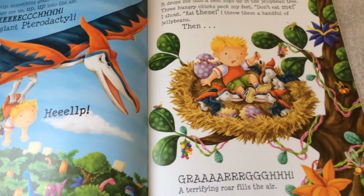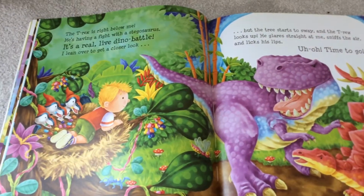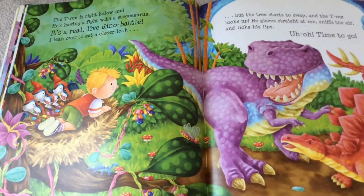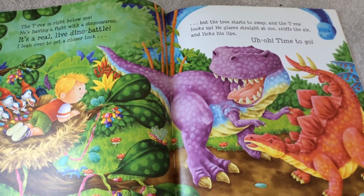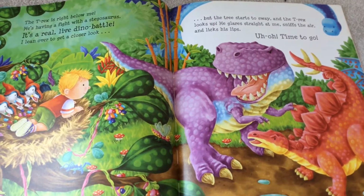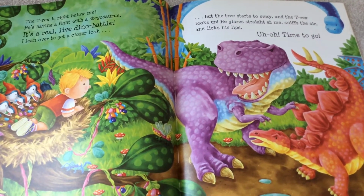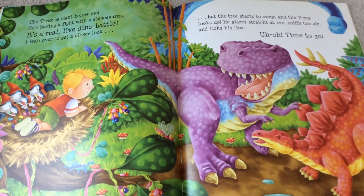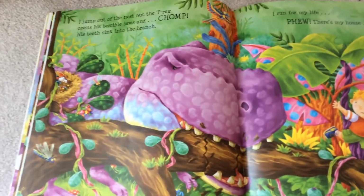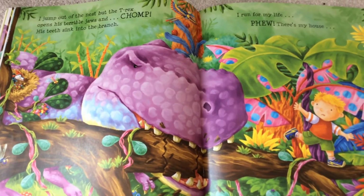Grah! A terrifying roar fills the air. The T-Rex is right below me. He's having a fight with a stegosaurus. It's a real live dino battle. I lean over to get a closer look. But the tree starts to sway and the T-Rex looks up. He glares straight at me, sniffs the air and licks his lips. Uh-oh, time to go. I jump out of the nest, but the T-Rex opens his terrible jaws and chomp!